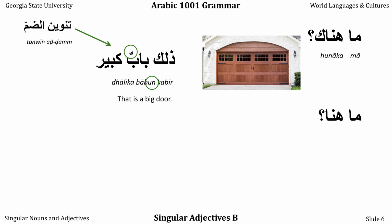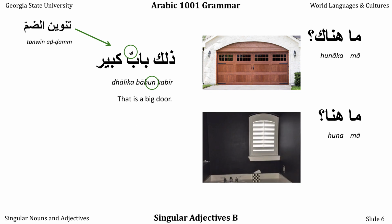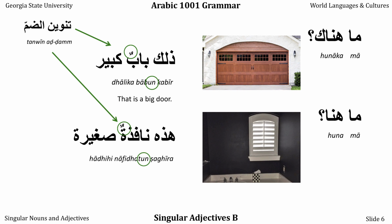Let's ask the question ما هنا, what's here? And our answer is going to be هذه نافذة صغيرة. We have placed the Tanween Adam character over the ta marbuta in nafida, and what this does is force us to hear the ta in ta marbuta. Remember that ta marbuta really means tied up ta, and when we put a vowel sound after it, we have to hear the ta. So instead of saying nafida saghira, I'm going to say nafidatun saghira. This doesn't change the meaning, it just makes it sound fancier or more formal. So this means this is a small window.